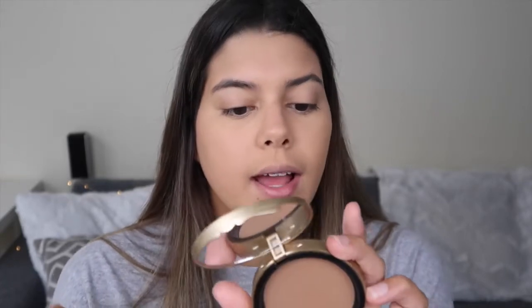So now I always use bronzer, blush, and highlighter. In middle school, the only thing I would use would be bronzer and blush. So that's what I'm gonna use today, bronzer and blush. And this is a Too Faced Chocolate Soleil Medium Deep Matte Bronzer. And in middle school, I would just use an e.l.f. Duo Bronzer and Blush.